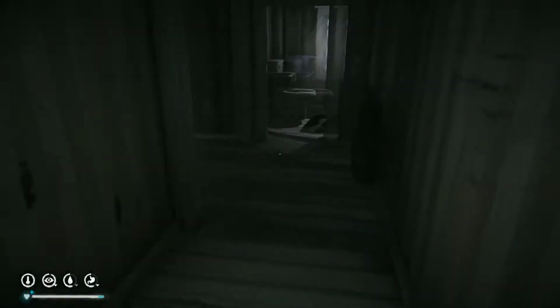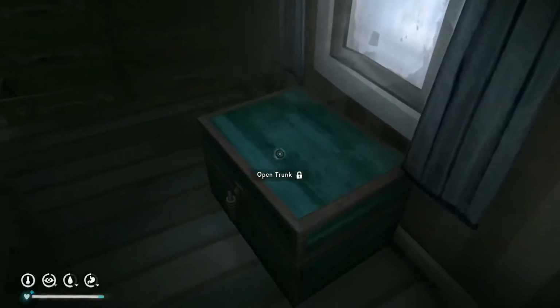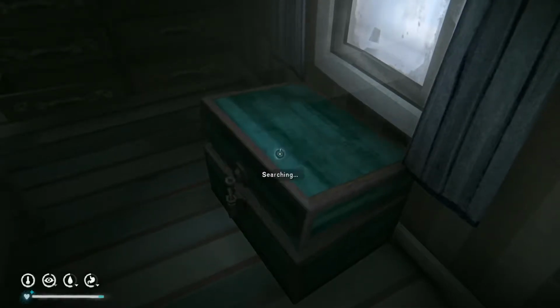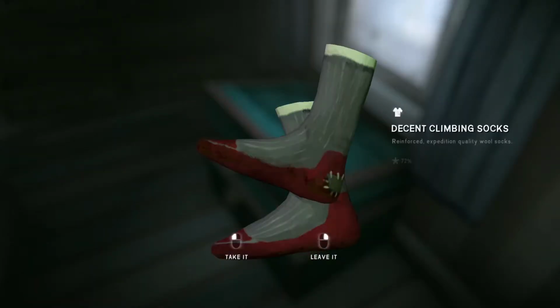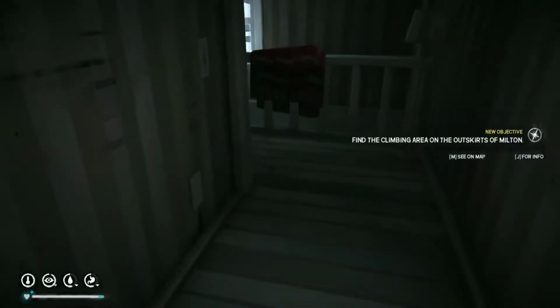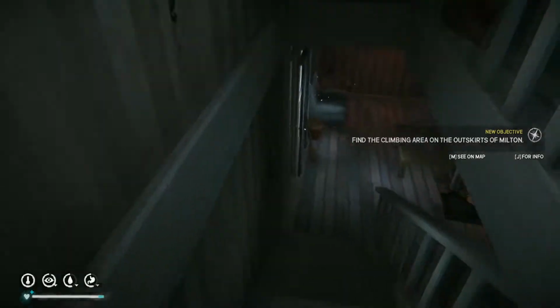And if you recall, I believe it was something like episode 2. We did find this trunk, but obviously we weren't able to get into it because it is locked. Now we have the key. So let's see what's inside. There's a mountaineering rope, decent climbing socks, and Lily's map. Okay. I wonder if I fix those socks up, if they will be better than the socks that I'm wearing.